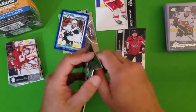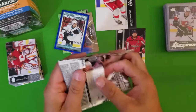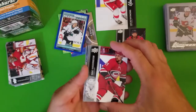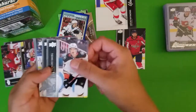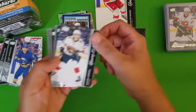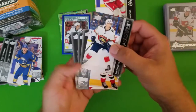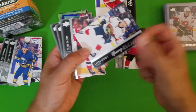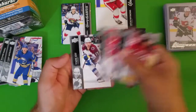Last pack of the Series 2. Hopefully we can beat the odds and get an extra Young Gun. Maybe. Maybe. Yes, it did. Anthony Lundell. Not bad. He did pretty good for the Florida Panthers this year. I'm sorry, not Anthony. Anton Lundell. Did pretty good for the set. So, there we go.